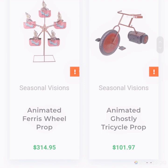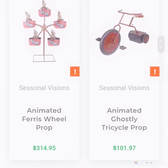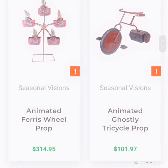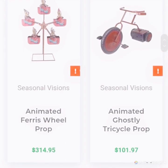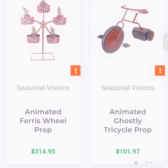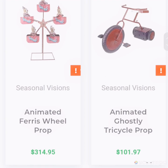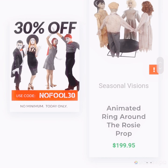The animated Ferris wheel prop, and the animated ghostly tricycle. The $350 price for the Ferris wheel is actually a pretty good deal, because it actually looks pretty big. I think it's like 4 feet or 6 feet, which is actually pretty big. I'm not buying it, but I know a lot of people are probably going to get it. It's very cool. I would recommend it. The ghostly tricycle for $101, not the best deal.